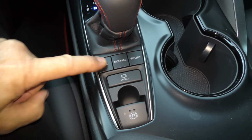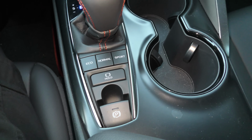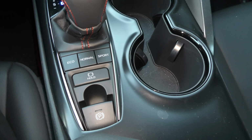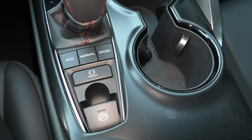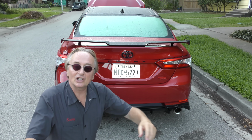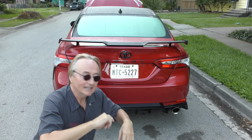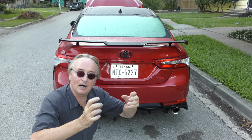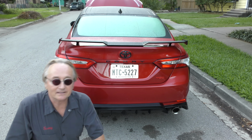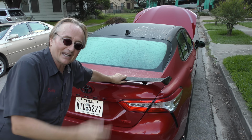For the best gas mileage, you can put it on economy. For normal, best pickup and gas economy, or sport with the speediest combination, a little bit worse gas mileage, but you get a lot more zip. After all, this is the TRD version. Now, unfortunately, this isn't like the Toyota Supra. It has dual exhaust, but when you push the sport button, it doesn't have a valve that opens up the muffler and makes lots of noise. You'll see, this still sounds quiet. Oh well, you can't have everything.